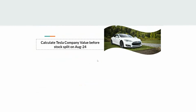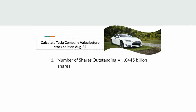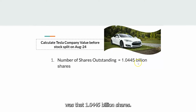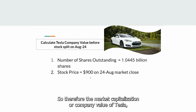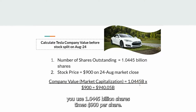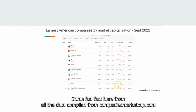Now, to calculate Tesla's company value before the split on August 24th, from the data that I've extracted, the number of shares outstanding was 1.0445 billion shares. The stock price at market close on August 24th, just before the split, was $900. So the market capitalization, or company value, of Tesla is 1.0445 billion shares times $900 per share, so you get a total of $940.05 billion.